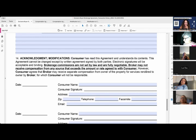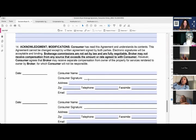Okay. However, consumer agrees that broker may receive separate compensation from the owner of the property for services rendered to owner by broker, for which consumer will not be responsible. So this is just letting them know, hey, even though the listing side is offering, let's say 4%, that extra 1% that could have been your compensation is now going back to the broker of the owner. So it's going back to the listing brokerage. Okay. Consumer name, consumer signature.